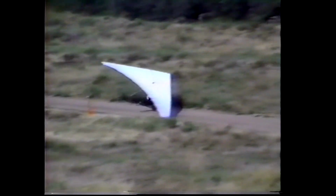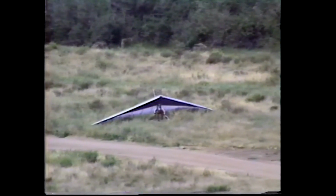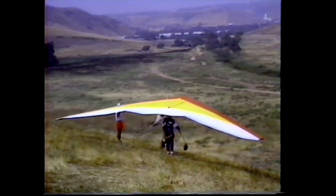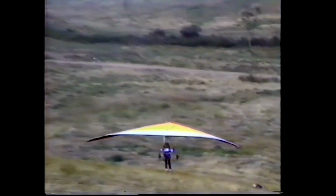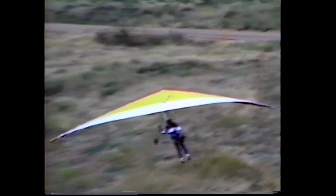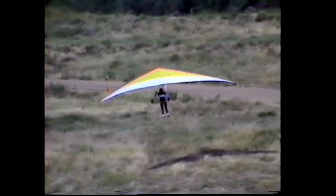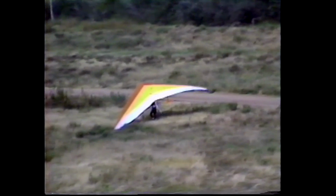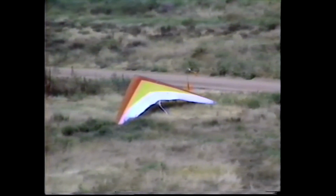They're shooting at that orange cone, and he landed in the area, crossed the road. Okay, next one is ready. And there he goes. Very nice, a stand-up landing. Good flight, good flare, good landing.